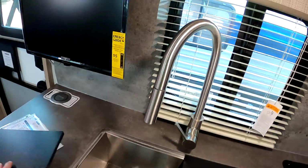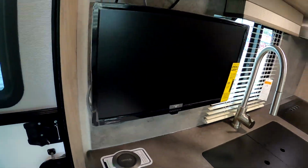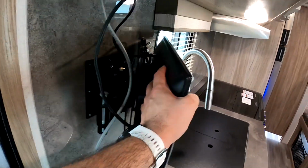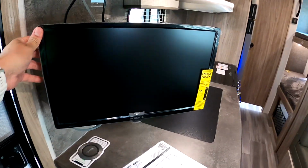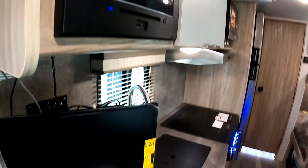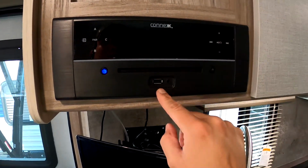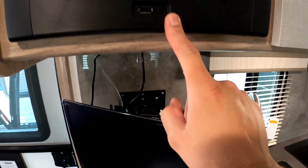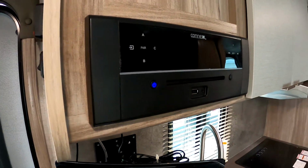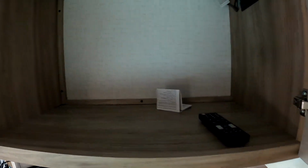This RV does come with a television as well, which is great. One less thing that you have to purchase after the fact. It is on a swivel, so you can pull it out to get an optimal viewing angle, basically wherever you are. Multifunction radio, AM, FM, Bluetooth, CD, DVD, has a USB input and also an auxiliary input. You can play music just inside, just outside, or both. Overhead storage here, big overhead storage.